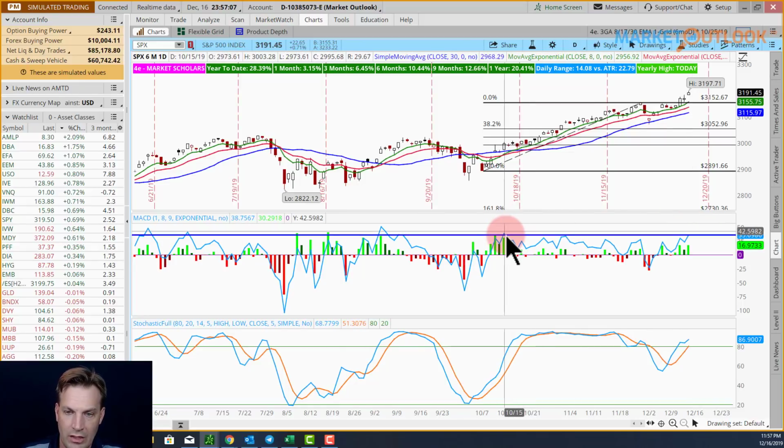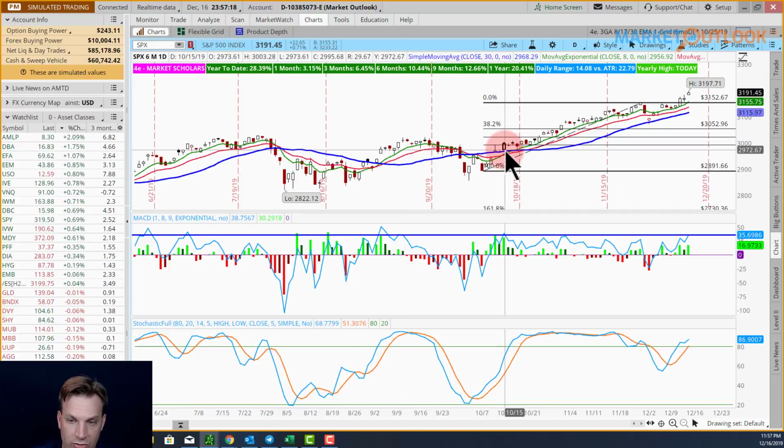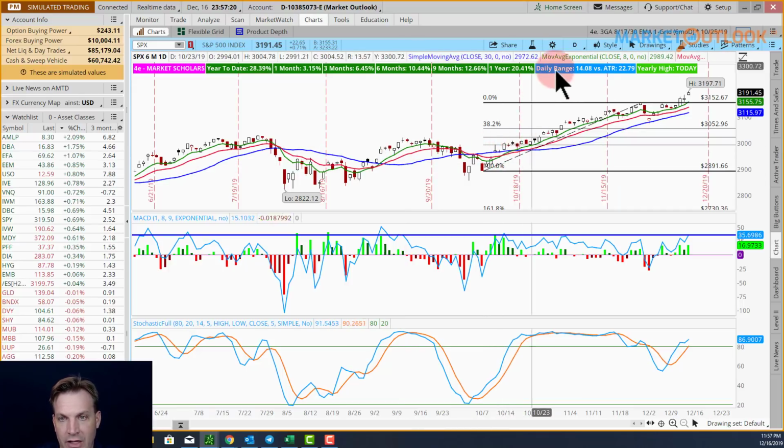We got that far up above here, and we went sideways for a few days. Over here, we got some high. We continue to go higher. On that one, that was at the initial surge off of that low, and that was also an initial surge off of that intermediate low point.